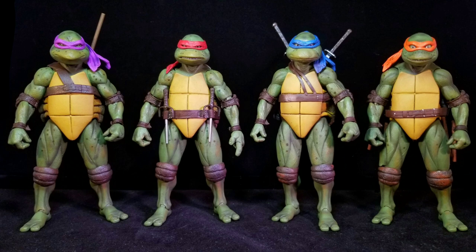And here are the four brothers out of the box. And man, if you are looking for the most definitive action figures based on the Turtles, then this set is definitely it. NECA has done something beautiful and gave us some amazing action figures of our four favorite heroes in a half shell. But before we take a closer look at the figures, let's take a look at the accessories.